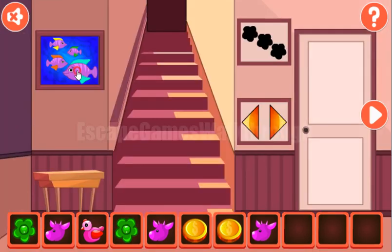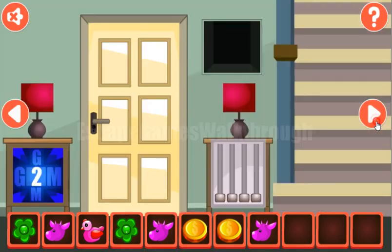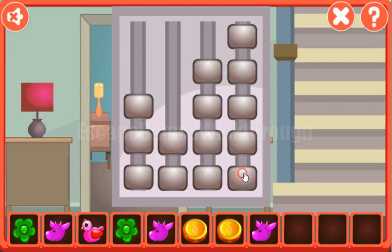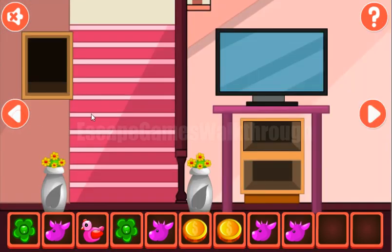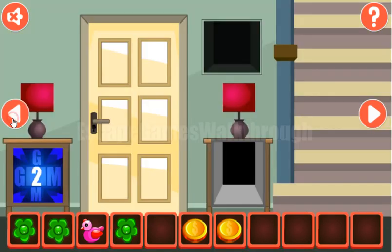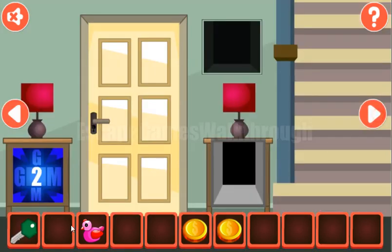And let's look again at this fish picture. So the relative sizes are 2, 1, 3, and 4. And the same levels we need to set here. 2, 1, 3, and 4. And here's the head of a cow. So all of the heads go here. We've got the third flower. Let's put flowers here to get the key, and now we can go to another room.